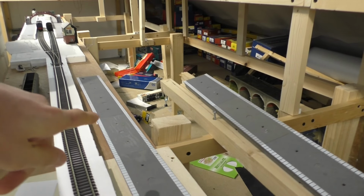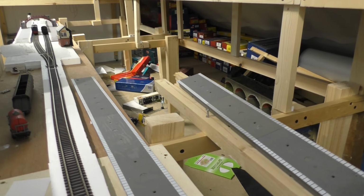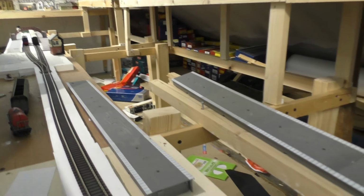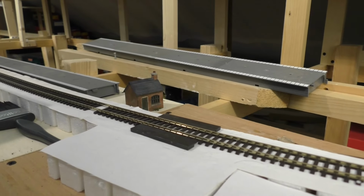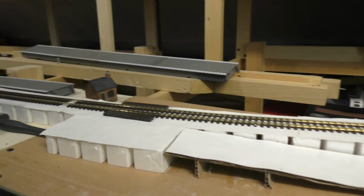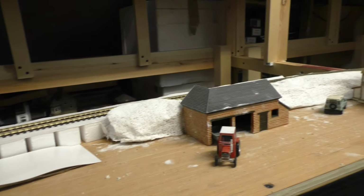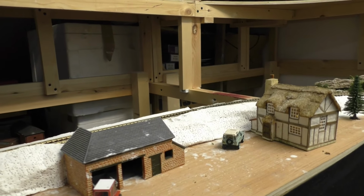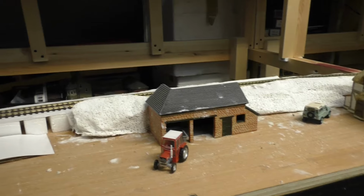He's having those. I decided to give them to him because I'm not using them and he needs some platforms. So I thought we might as well be nice and send them over to him. We got a little farm crossing just here. And I have started work on the access road into the farm. And as you can see, here is the farm itself with a lovely thatched cottage. It does look really plain at the moment, but obviously this is all going to be detailed.